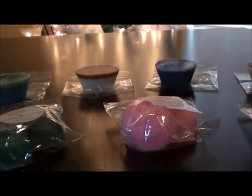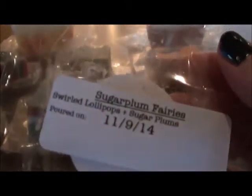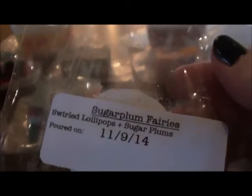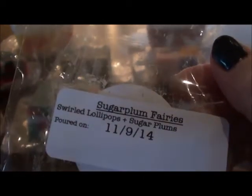Okay, so I'm going to be back with the chunks, and I got a couple pie slices, so let me just get ready for that. Okay, so I'm going to start with one of my favorite chunks that Jessica did for this restock. Sugar Plum Fairies. She nailed this. I mean, nailed this. Out of the sugar plums that I've smelled so far this season, she nailed this, is all I can say.